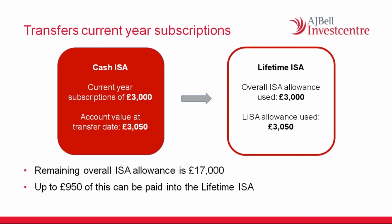So that means in this particular situation, the remaining overall ISA allowance is £17,000. £20,000, take away the £3,000 which is being paid this year on the current year subscriptions. And as only £3,050 has been paid into the lifetime ISA, then £950 can be paid in addition to this for this particular tax year to bring you up to the total of £4,000, which is the payment limit for lifetime ISAs.